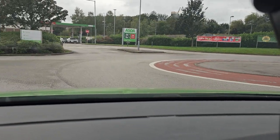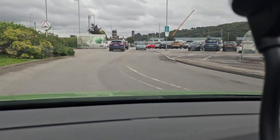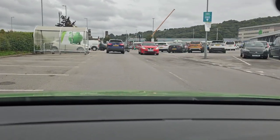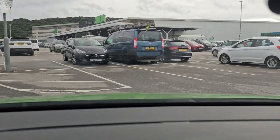They're going to ask you to take the second right, okay? I'll tell you where it is. Keep going. Not this one here, that's one way out. This one here. Indicate right. Check your mirror. Mirror signal. And a car park is like any other type of road, okay?